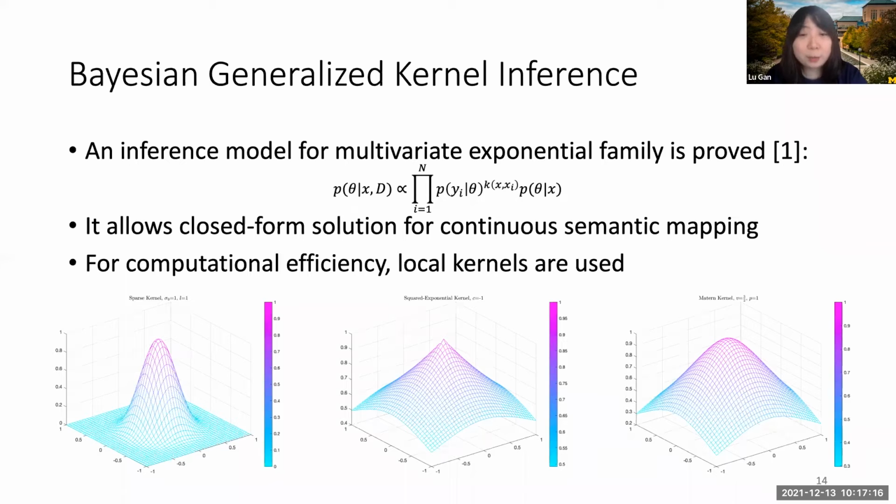And by using this Bayesian generalized kernel inference, we can firstly query the semantics of continuous locations in the environment instead of the discretized cell-centric. Secondly, we can build a semantic map in any resolution or even with varying resolutions.